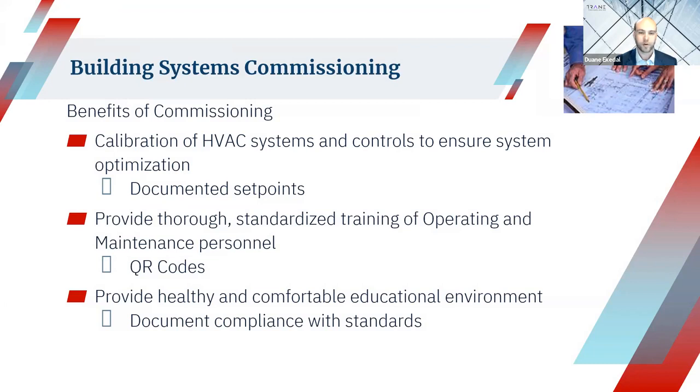You go up with a smartphone and you're able to scan the QR code, and it pulls up not only the O&M documentation for the unit, but also the functional test, also the TAB report, and any other pertinent information to that specific piece of equipment. And the good thing about this being a QR code, it's linked digitally, and it can be stored indefinitely in the cloud and updated at any point in time. You don't have a printed document that's sitting there.